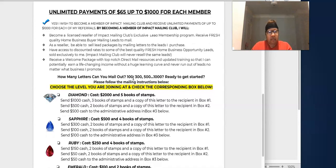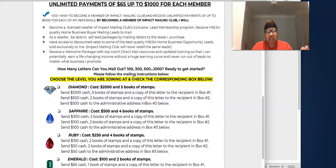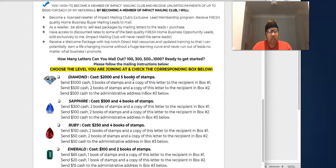See, the diamond is positioned very well. If you look, the diamond is here. So anything below the diamond, if you have people that come in at the emerald, ruby, sapphire, you get paid on all that, and it's 2 tiers. So when your team makes money, you make money. That gives you leverage.